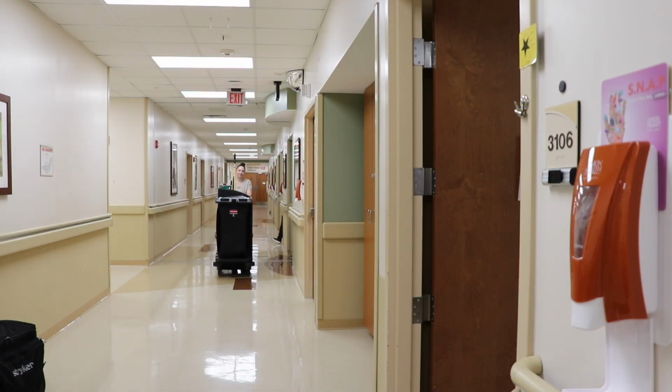Housekeeping is a very important part of patient care and patient safety. I always tell people, when you come in, you got to care. When you clean the room, you turn around and look at the room and ask yourself if you were comfortable with one of your family members in the room. If the answer is yes, then you know you did a good job and you're keeping the patient safe.